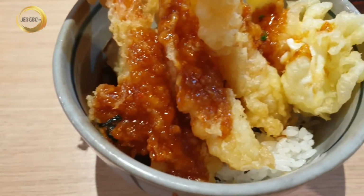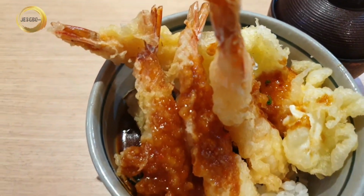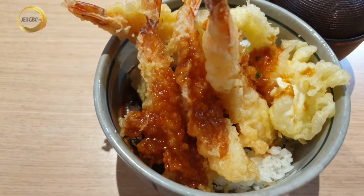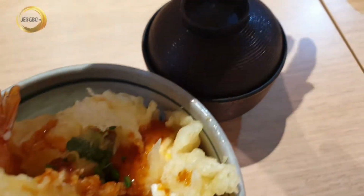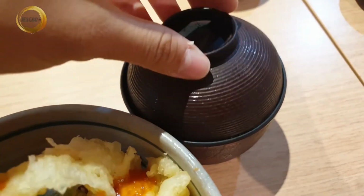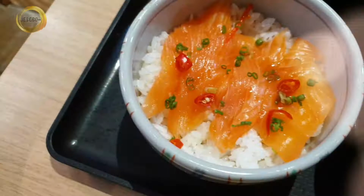First item, this is the spicy tendon with, oh my god, look at that, with many prawns, poached egg, assorted vegetables, rice, and then they have miso soup. Yummy. Set meal has arrived.